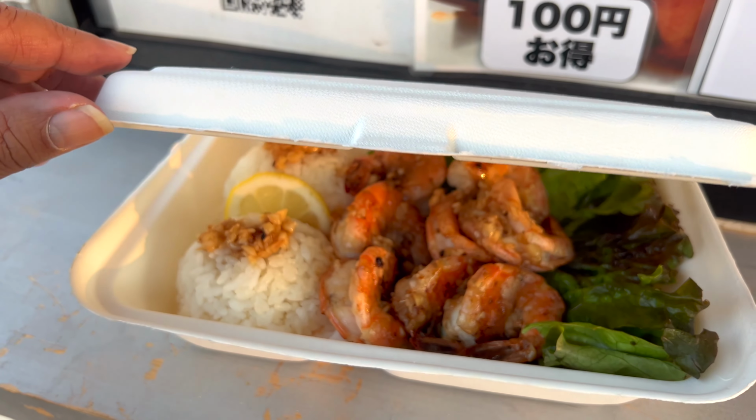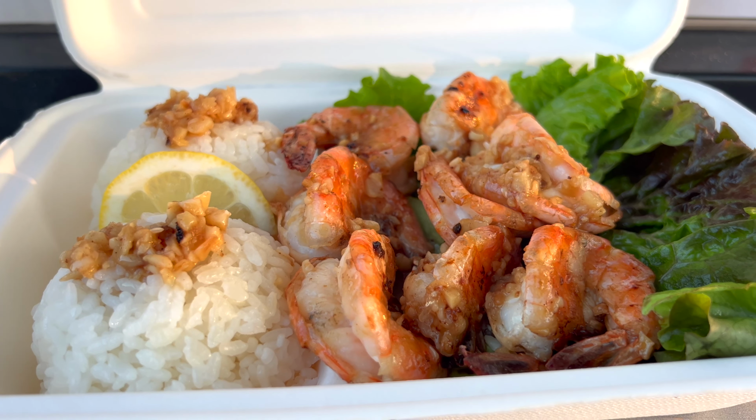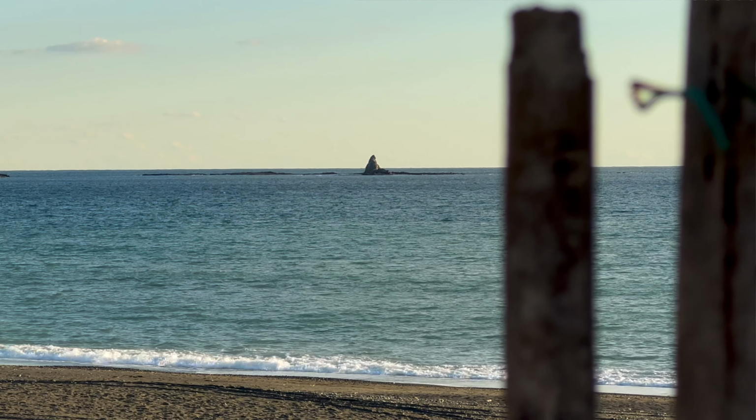I couldn't resist eating again. This is truly the best garlic shrimp that I've ever tasted. Chigasaki no miryoku oshiete kudasai.